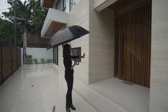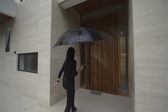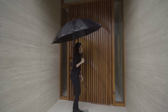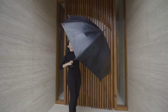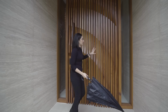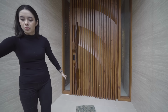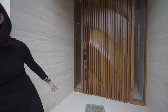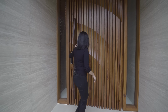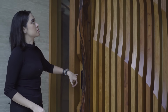Then this is your main entrance. You have two señorita steps right here. Excuse me, I'm just gonna wipe my shoes because it has been rainy. And I will take this out so that you can see just how beautiful this main door is. It's a solid narra wooden door. Here you go, Jones. Sorry. There you go. You have a solid narra wooden door with a gamagong handle as well as a digital door lock right here. Very, very minimalist, by the way.